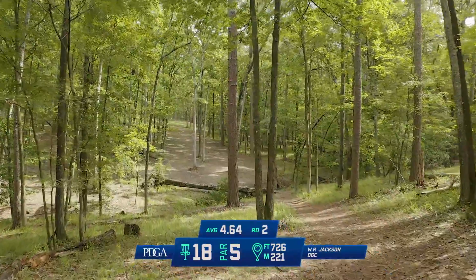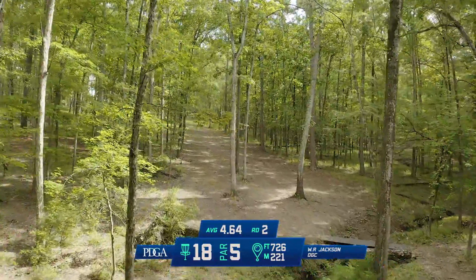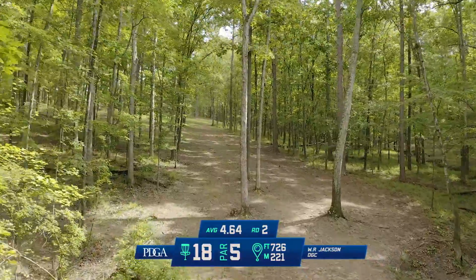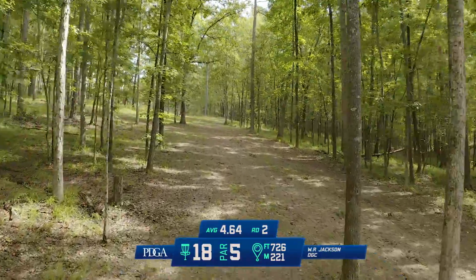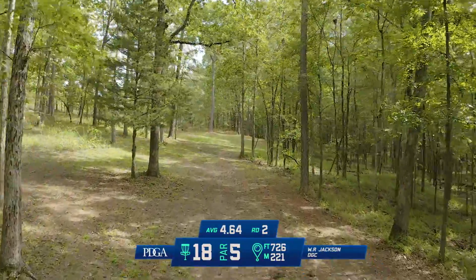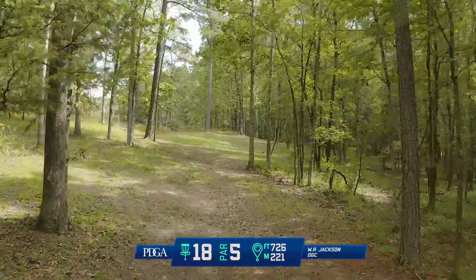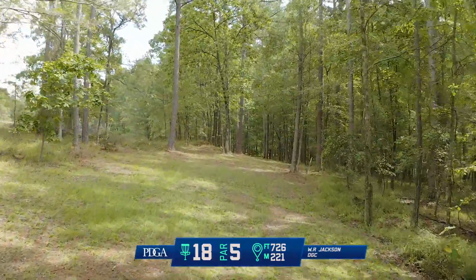Hole 18, par 5, 726 feet, going way uphill. This one's got a narrow gap straight ahead. There's also kind of a hyzer play for if you wanted to play super safe, but I expect all these guys will go up the middle. Try to get as far up here as possible. If you can get past these two little trees right here on the right side, you are set up to go for an Eagle 3.